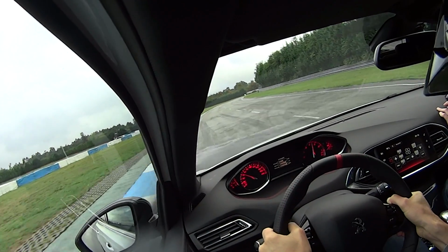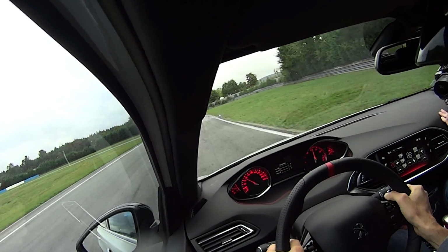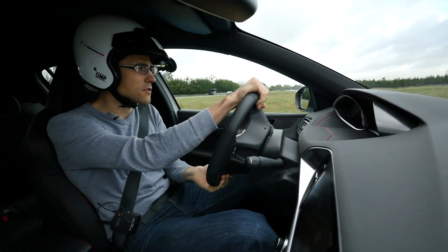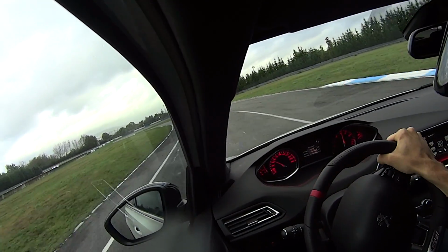Now I'm starting to get a little bit of wheel spin in the front, but it's actually quite fine. And there you really have the differentiation to the GT model, where you don't have this differential lock. But as I said, if you're not on the racetrack, it won't really matter that much to you.